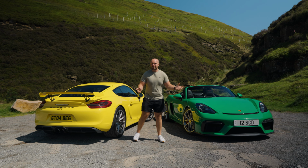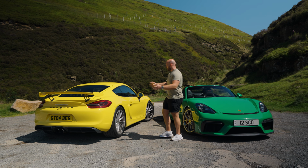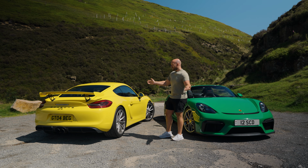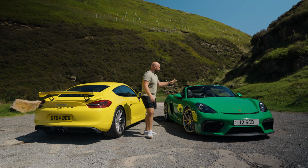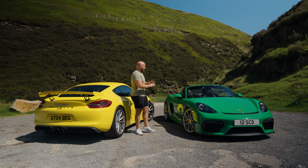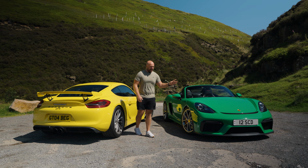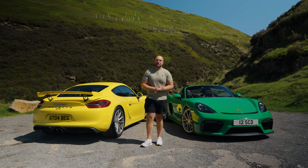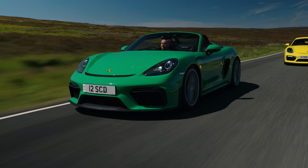As well as that, the specs of the cars. This is basic driver spec, no options apart from the 918 carbon bucket seats, manual gearbox, simple as that. This has the comfort seats, extended leather interior, even a PDK gearbox. So in reality, they are quite different. So I'm keen to get them out on the road now, see what they're like back to back.